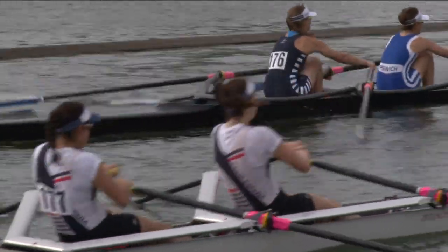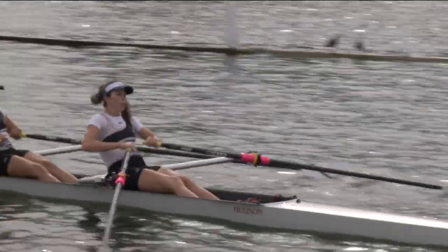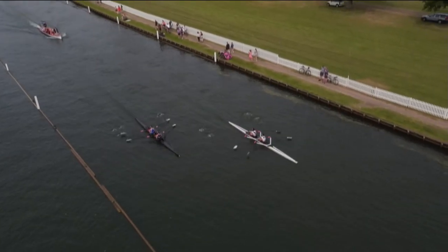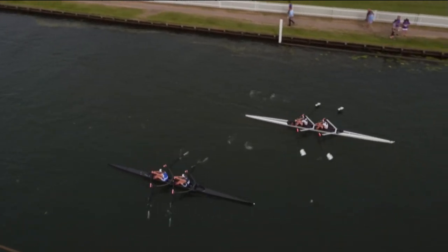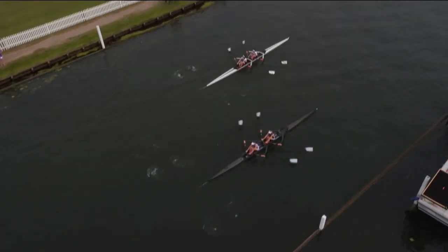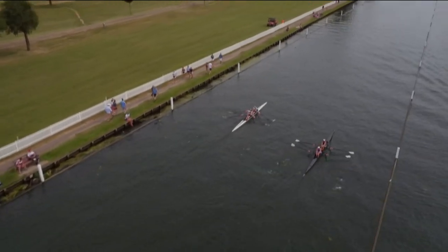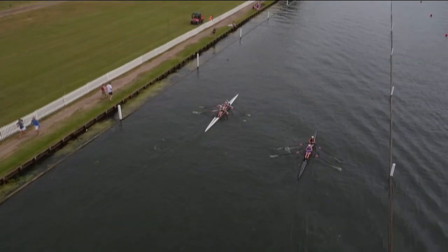So this must be 201, aspirational doubles. This is indeed 201. I'm joined by Camilla. Good afternoon. Good afternoon, Martin. Or hola, should we say, the Mexicans are on the course. This is race number 201, academic double sculls: Club Espana, Mexico, Ipswich Rowing Club, Sudbury Rowing Club. And on the Berkshire station, it is Club Espana, who look to be in front.